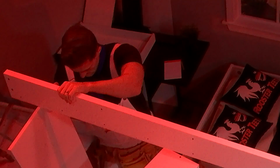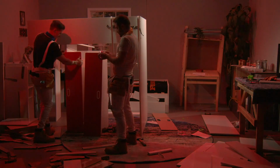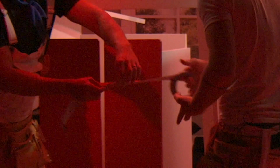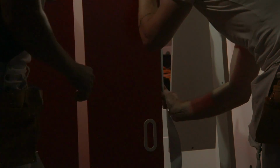I think maybe this is a wall. Oh, shit. 4 minutes left. There it is. That's how it goes. There we go. Look at that. That's pretty good. You can work with that, you can work with this. Nature's hinge, taped on there. That's good.